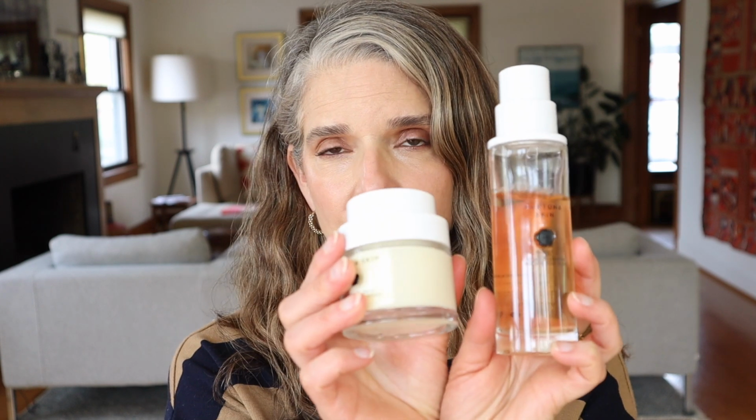And like I said, I like to use these 2 together at nighttime. So I'll use this first and then I will end with this micellar cleansing essence. I have never really been a big fan of micellar waters. But with this one, I feel differently because this has just such beautiful skincare ingredients in it.